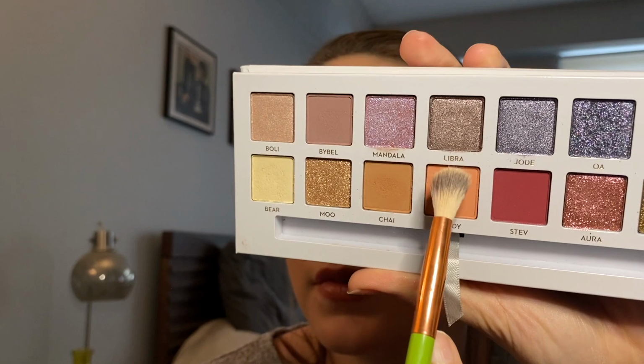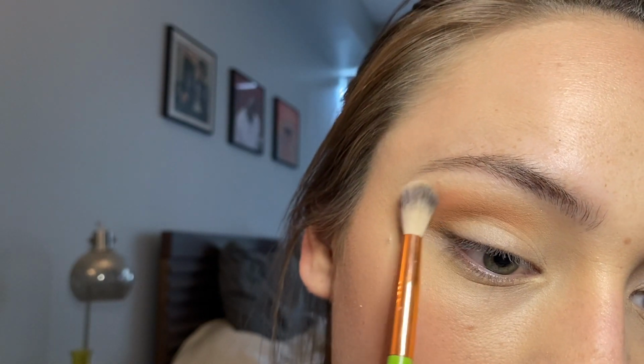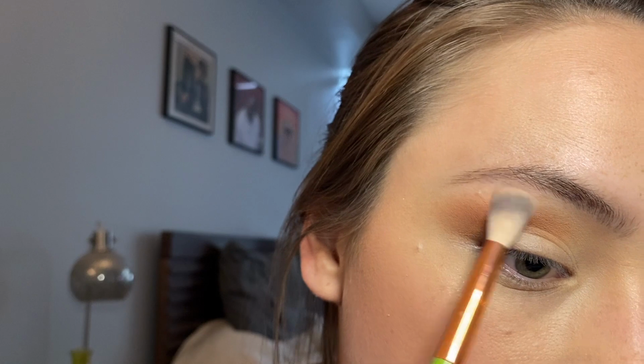Back in with this bigger blending brush to blend out the edges. Looking good. All right, now with this same big fluffy brush, I will lightly go into this peachier shade, Cindy, here. And what I want to do here is knock off a lot of the pigment, but go on the outside and bring a little peachiness to the outer edge. And this large fluffy brush allows it to blend right in. Yeah, that looks just what I was thinking. See how that just kind of elevated the look?